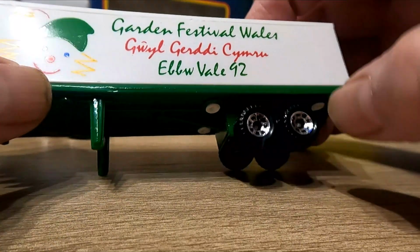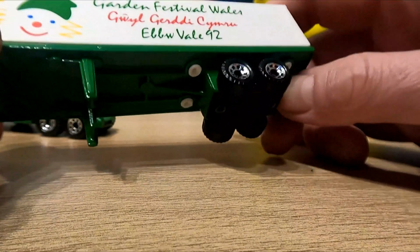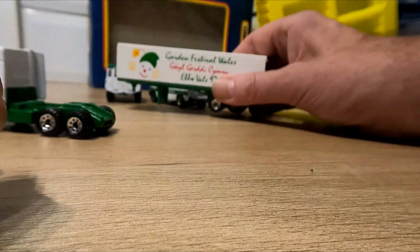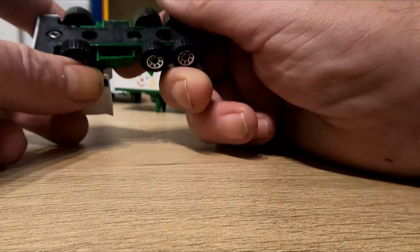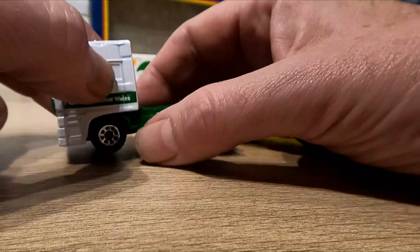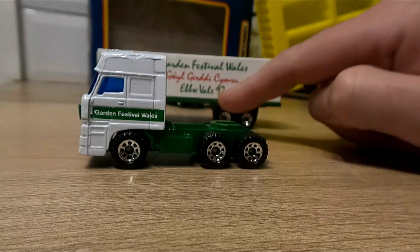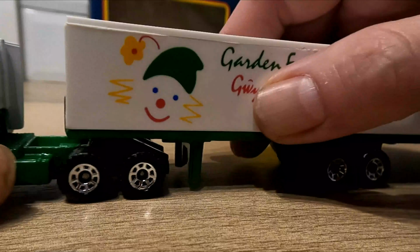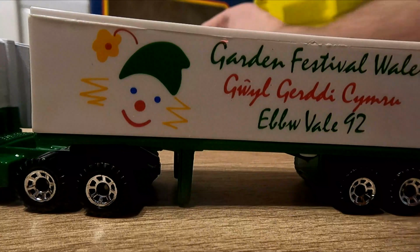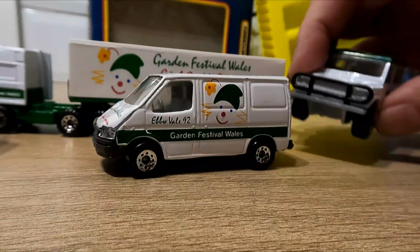So this was sat in a warehouse somewhere from 83 to 92, nine years unpainted. So Matchbox had a lot of stock of these before it was done. And what we got on the truck, let's have a look. This is made in Thailand, 1987. So there you are, we got proof here. It was for the Ebbw Festival in 1992. The truck was made in 87, the trailer was made in 83, the Transit 86, and the Land Rover in 85.